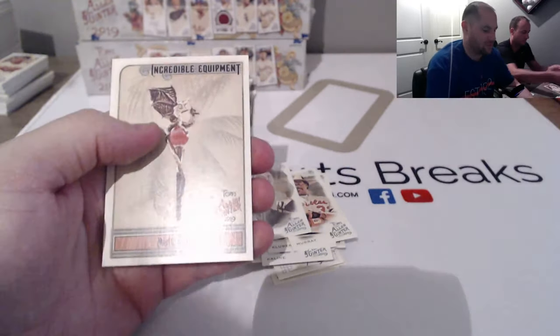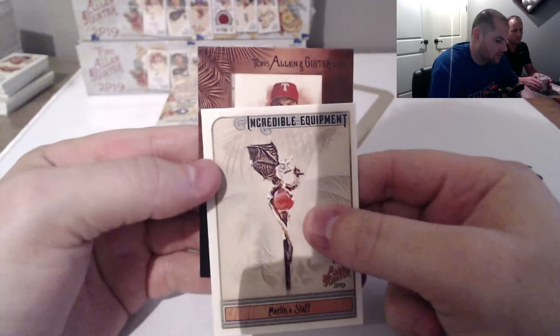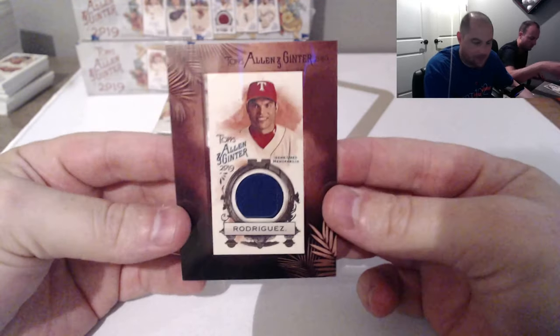All right, good luck. Should be ink. I got two relics already. Texas Ranger. Ooh, that would have been nice. Texas Ranger Pudge relic. Not numbered. Three relics going out to the Rangers.